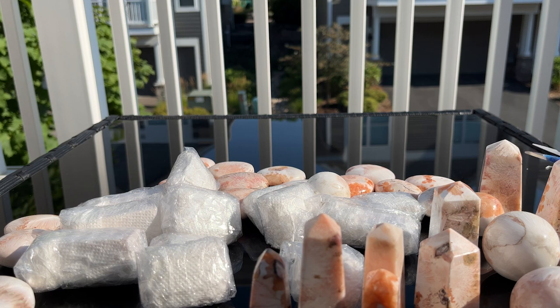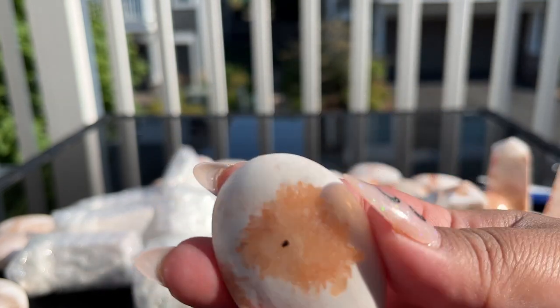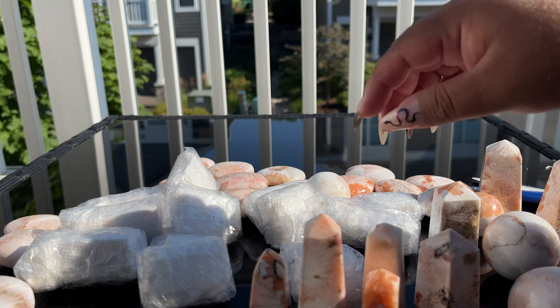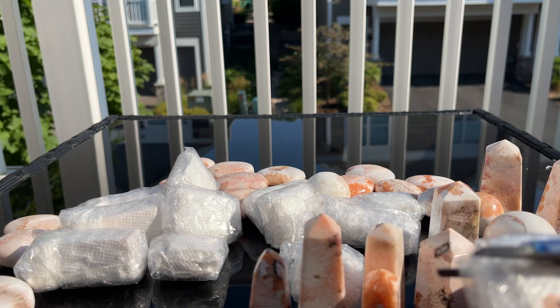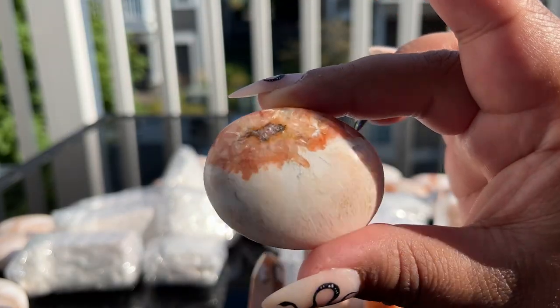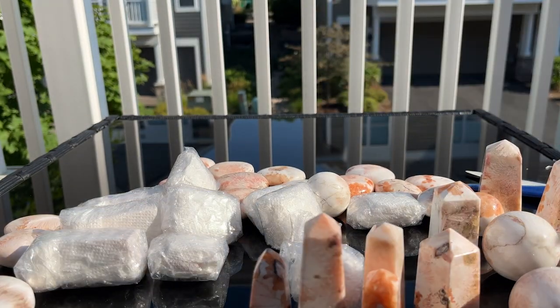Okay, you guys, I'm gonna ask you this question. I appreciate your feedback. Do you want these all listed individually, or do you want them as a group listing? Especially for the palm stones, you get one palm stone and it's intuitively chosen. I mean, you've seen them all. They're all gorgeous. So let me know what your thoughts are, just because I know some people don't mind that, but some people really want to pick. So I just want to make sure I'm meeting all of your guys' needs. So let me know if you're open to intuitively chosen or if you'd rather just pick. I think this one's probably a tower.